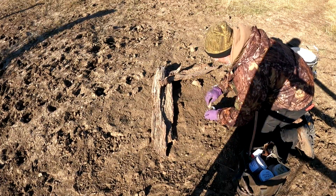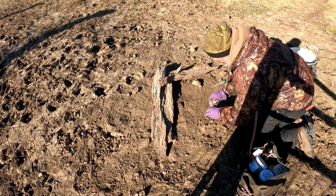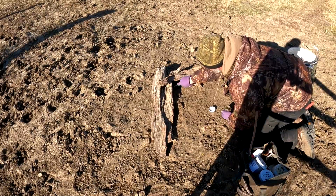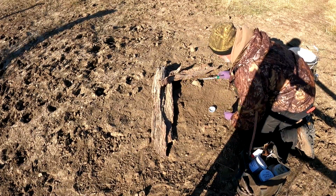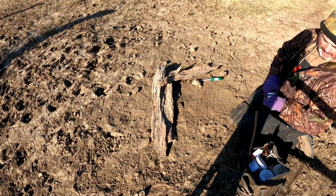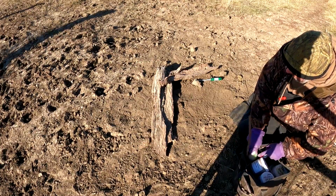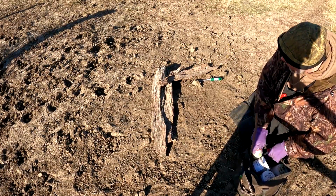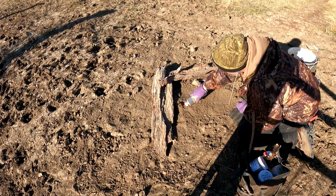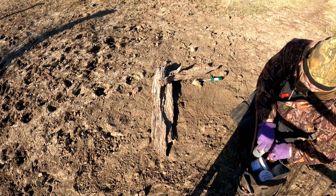Here's my deer hide. Matter of fact, I might just dip it in that. That's my set. Poke it down in the hole too. And I'm not gonna do anything else to it. Now, I'm gonna use my, I guess I'll go with coyote urine. I thought about doing fox. That's it. That's my finished set.